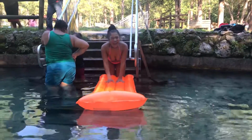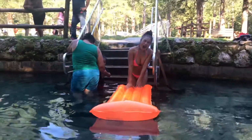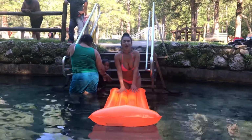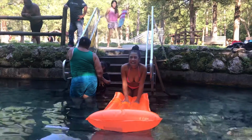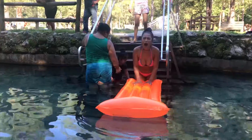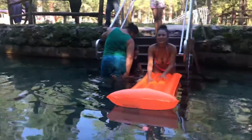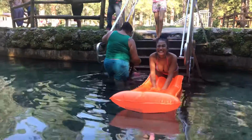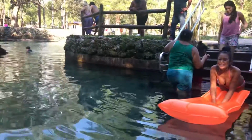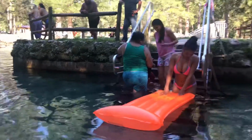Come on, Bummy. See, the water here is really cold. I think it's 68 degrees or something like that. So it's real hard to get used to. I mean, once you're in, you're good. But getting in is something else. Once you're in, I guess you're too numb to feel it. But look how clear the water is. This is a good 3.5 feet deep right here.